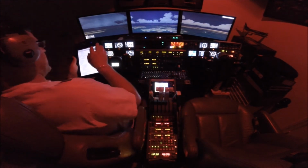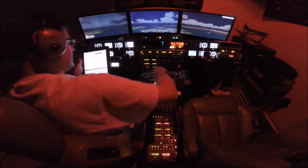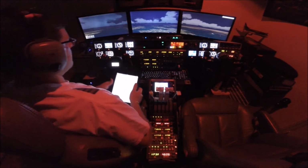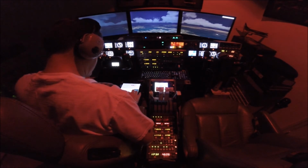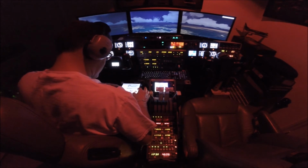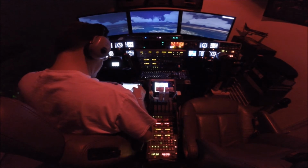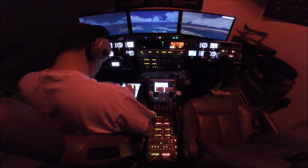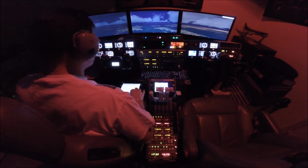Alright, let's pull up Galveston real quick here. We're going to Galveston here. What's the name of the FBO? Galveston Aviation Services.